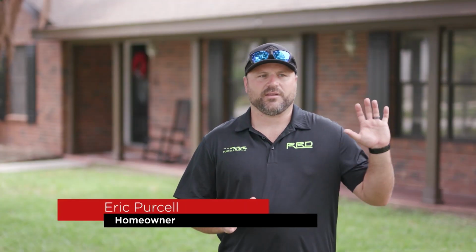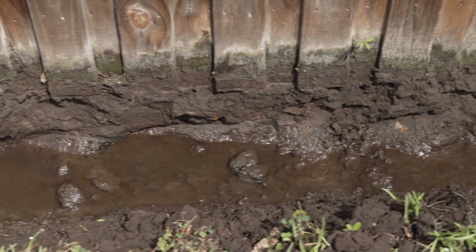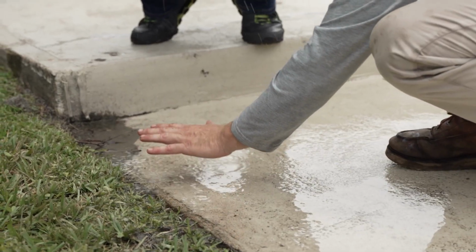Some of the drainage problems we've been having is standing water, mainly back on the side of the house and in the backyard, where it comes out of the downspout, and also around the pool pump collection. There's a lot of pooling water that we need to get out. I needed a professional to come out and do it the right way.